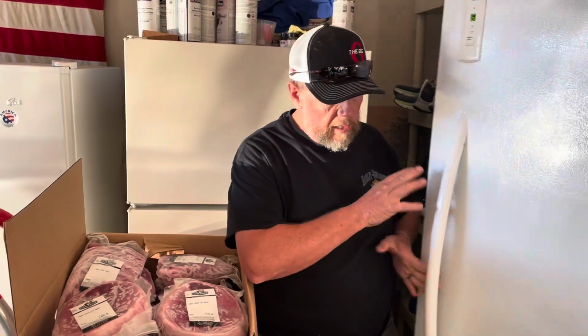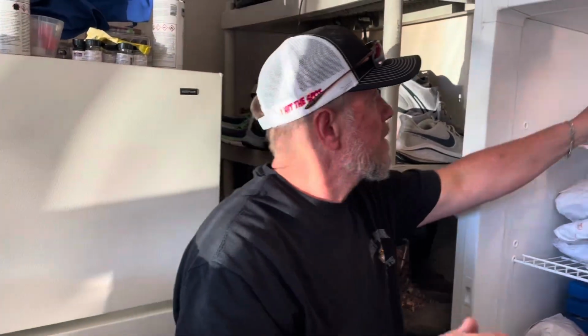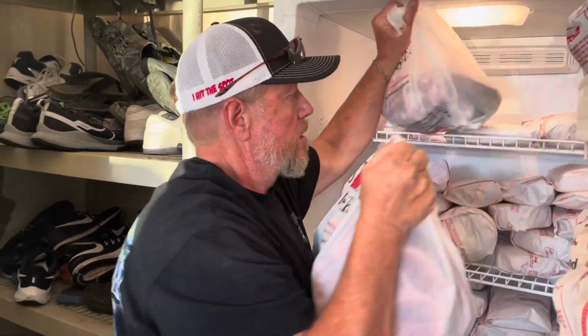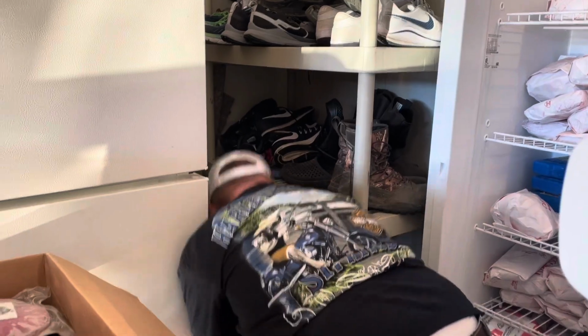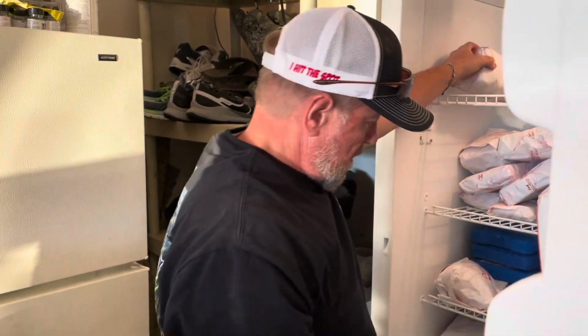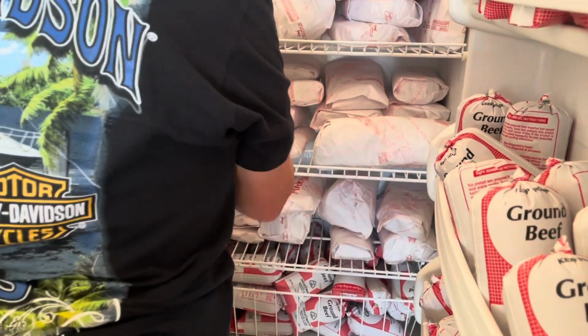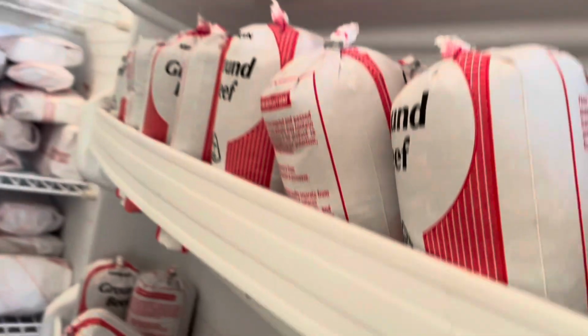We got to move our beef. I don't know if we're going to fit it. I don't know, maybe we will. Maybe move all the beef down here. This is half the beef we got a month ago or so that my nephew raised.